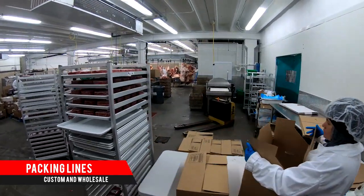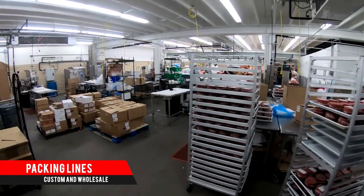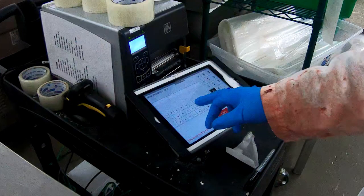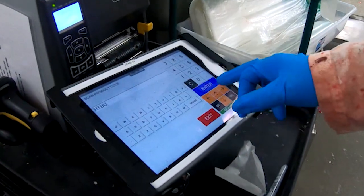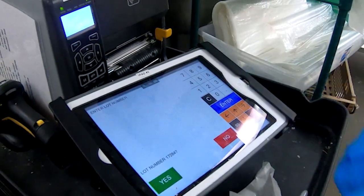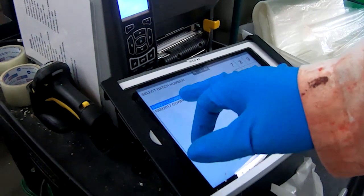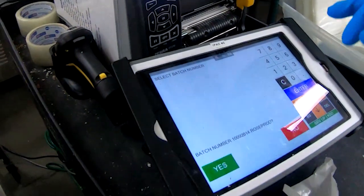On the right side here, they're doing custom processing. Over here are the wholesale packing lines. Let's take a closer look at the packed inventory transaction from the plant worker's perspective. It would be Rosetta, top, butts, then that comes out, the lot number. Yeah. Another lot number, I press enter again. It's a Rosetta product. Cow product and Rosetta product are totally different. So I would hit enter once again.